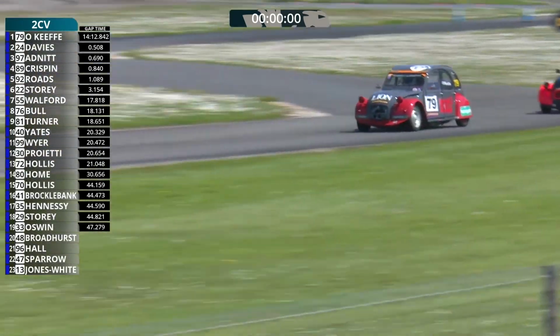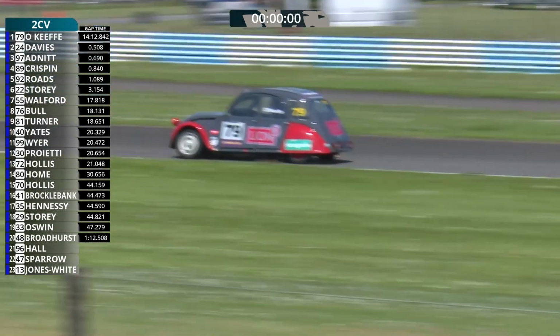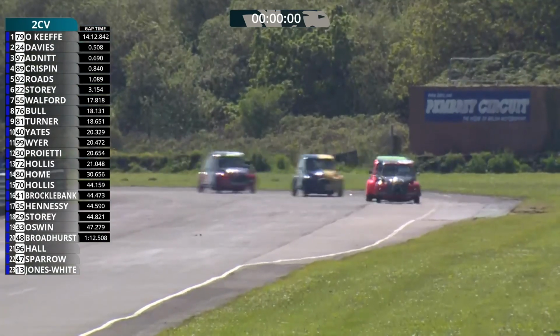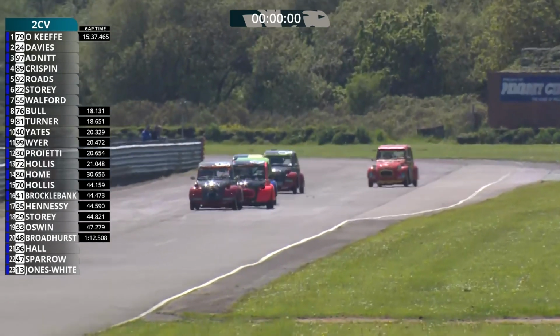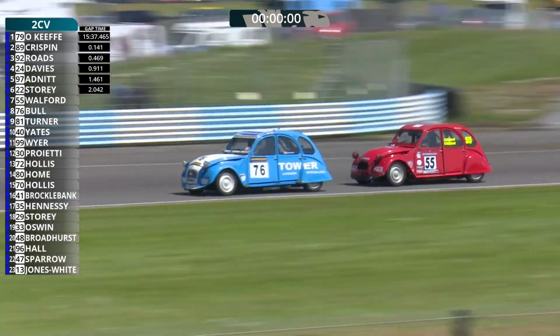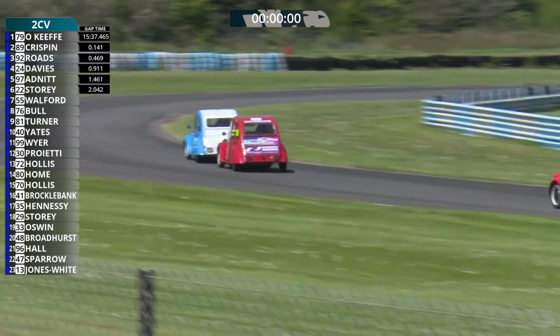They come out of Carter's Curve for the final time. Up towards the right-hander at Honda. Is Nick Crispin going to be in position to make a move on the short blast to the checkered flag? I don't think he's going to do it, and it's going to be a double for the most experienced man in the race. David O'Keefe takes the checkered flag. Second goes to Nick Crispin. Nick Rhodes is third, Leon Davies fourth, Gary Adnitz fifth, and Mick Story takes sixth position and gets the fastest lap as well on the last lap of the race.